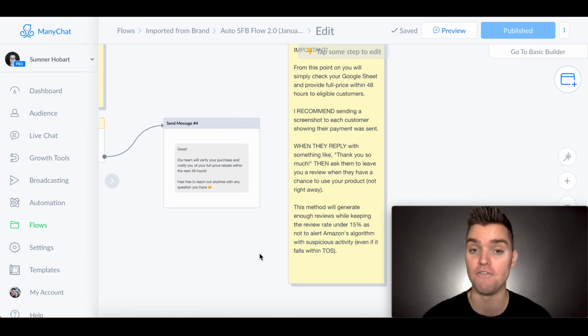Now, on the other side, if you give out full price rebates, there's nothing against Amazon's terms of service for that, and then people just happen to leave you a review, there's no problem with that, especially when you're targeting your very specific, targeted audience via Facebook, versus using Rebate Key, which will basically give out your product to anybody and everyone who's interested, who are really only interested in getting free stuff, and they're not within your target audience. But because of this, here's kind of what I recommend doing.